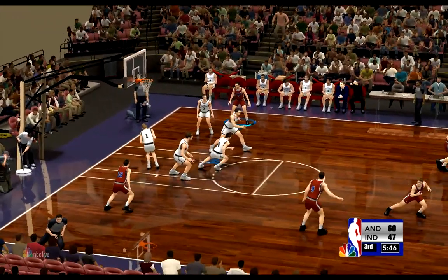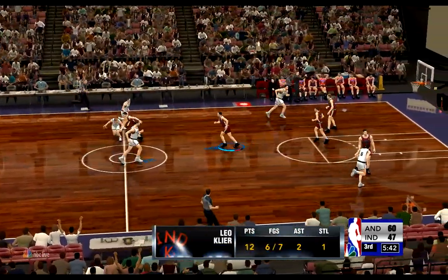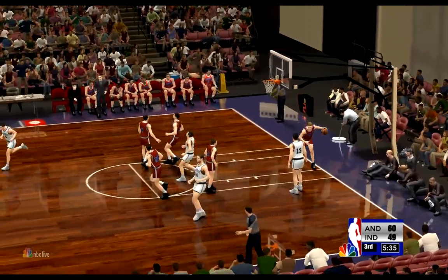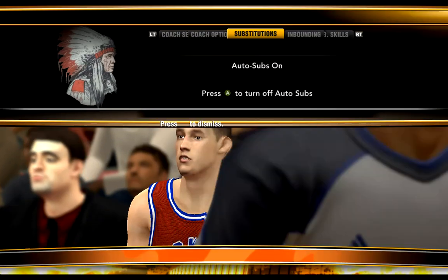Number 5. The Pacers pull it in. Ill-advised shot selection right there, Clark. It really was. I mean, very low percentage shot there. Number one drops it in from 11 feet. He's got 14. The away team calls time.